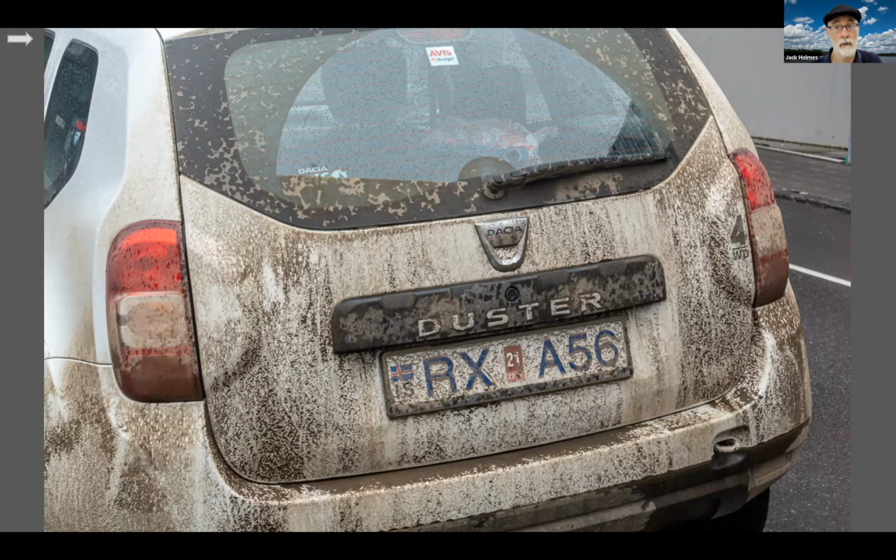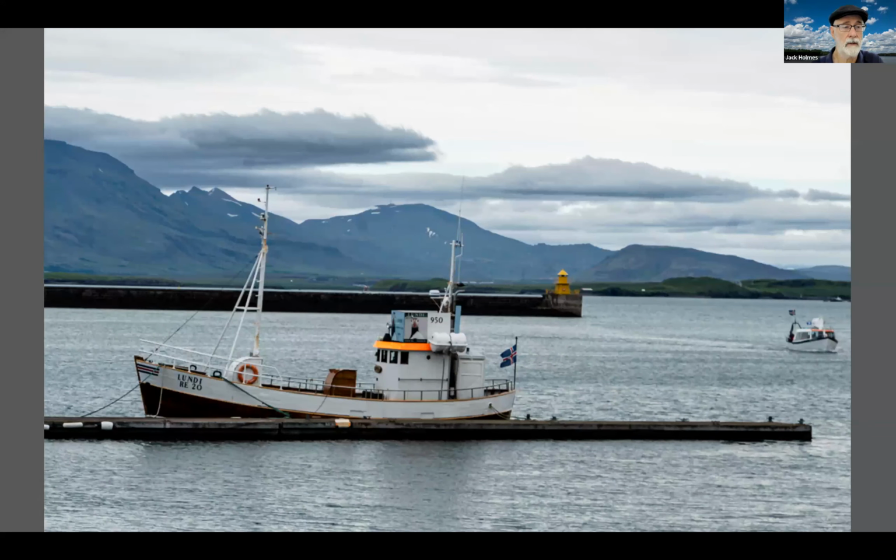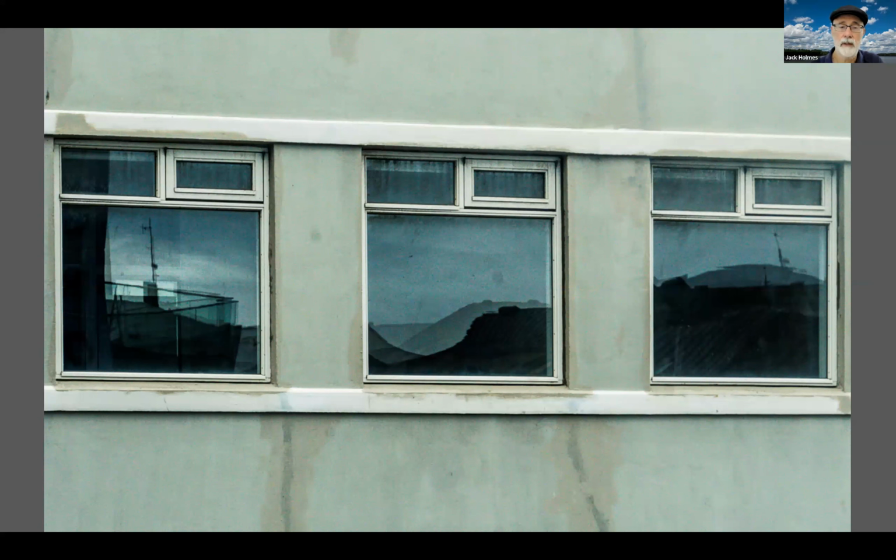On the eastern side, quiet part of the waterfront, a lot of the boats are out to sea working. This is the working waterfront section. Reflections in the windows of the landscape in the background.